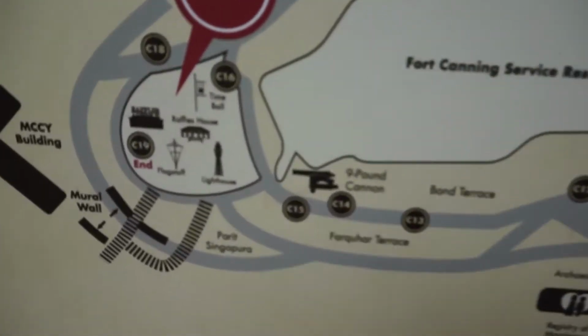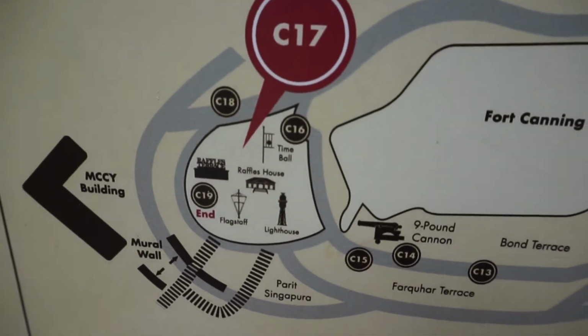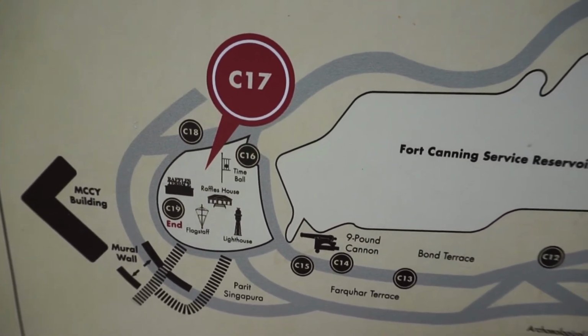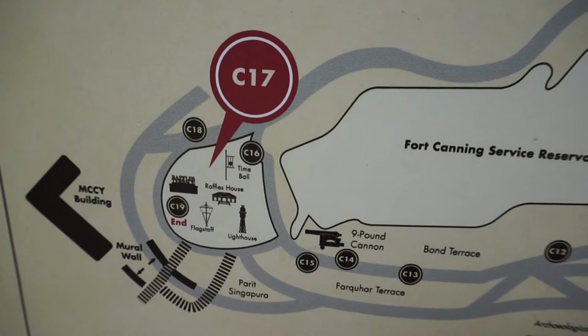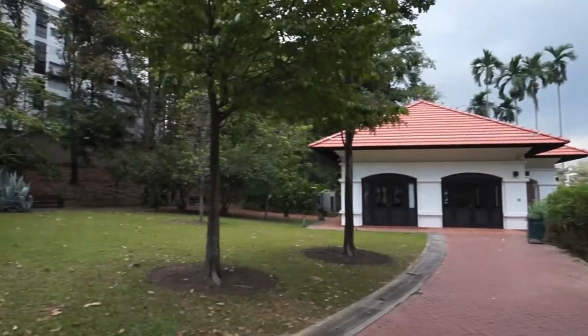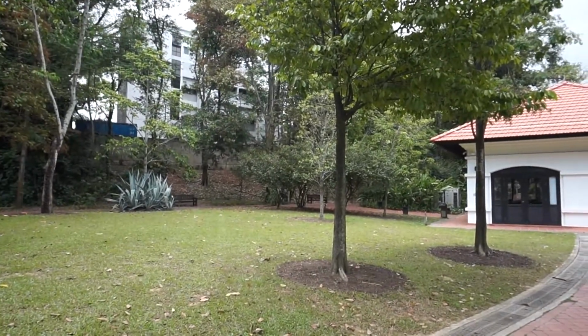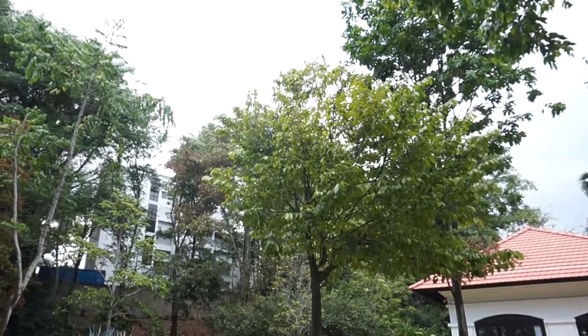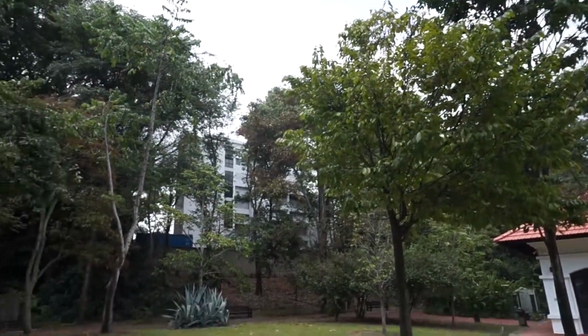And the time ball was located here, where you can see on the map. It's located behind Raffles House. In the present day, it's up there where it's fenced off. We cannot visit the exact location, but it was up there, right behind the building, right behind Raffles House, behind the fences there.